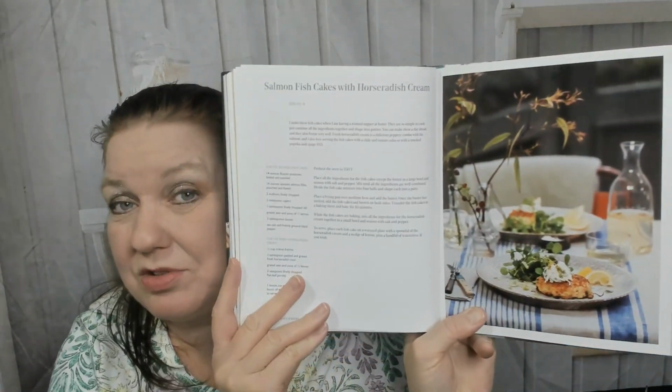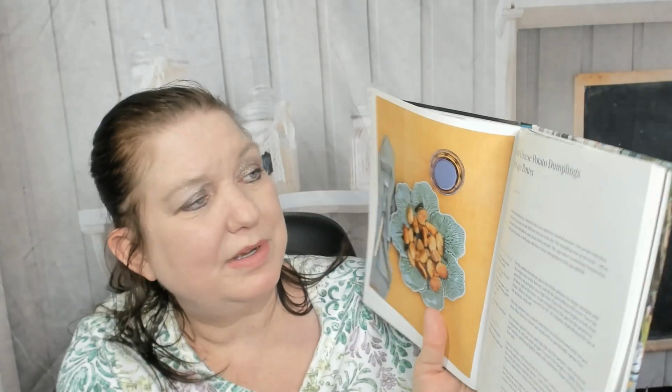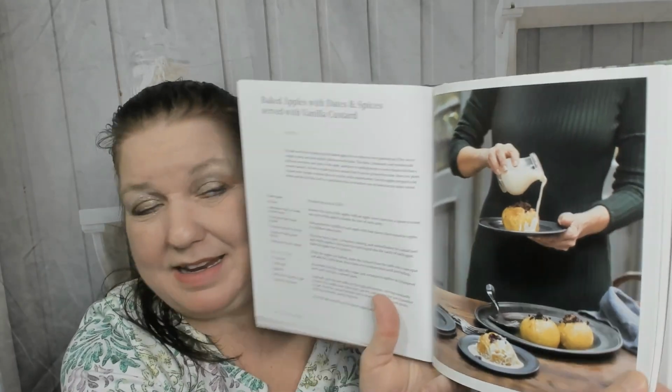Wow, I've never heard of chocolate chili. I bet my boyfriend would love that. Salmon fish cakes with horseradish cream. Boy, I'm really tongue-tied today. Coolia cheese potato dumplings with sage butter. I don't know what coolia is. It's spelled C-O-O-L-E-A. I'm going to have to look that up too. Baked apples with dates and spices served with vanilla custard.